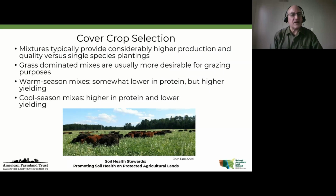Thinking about cover crops, just some things to keep in mind. Mixtures typically provide considerably higher production and quality versus single species plantings. Again, just like that native grassland, there's a wider window of palatability when you have different species in there. Same thing with the cover crops. And there's been some data showing better production when you have a mixture versus just a single species.